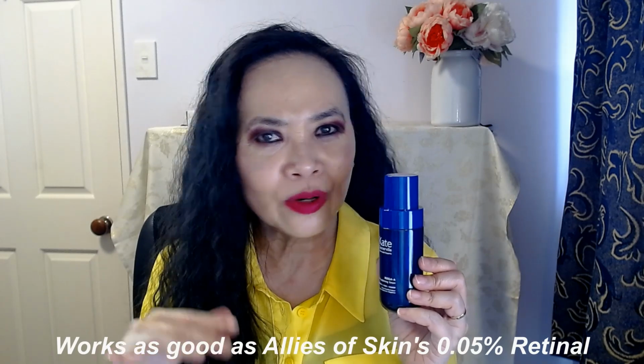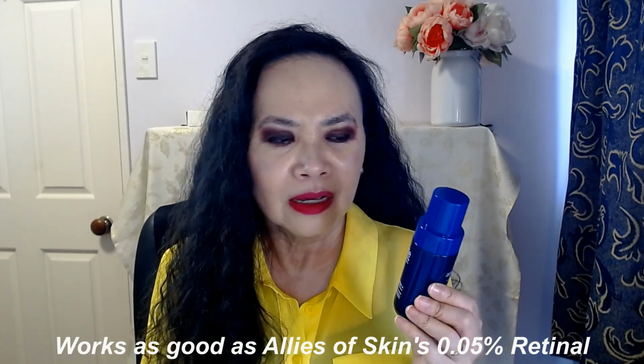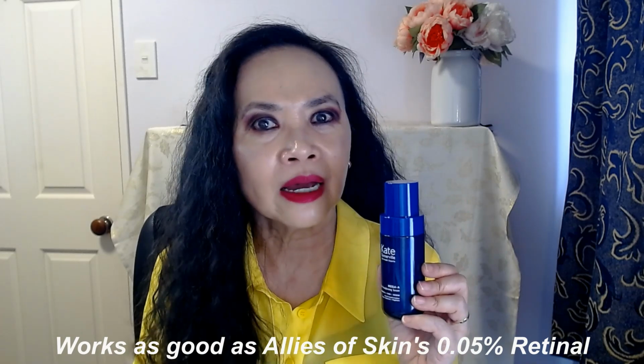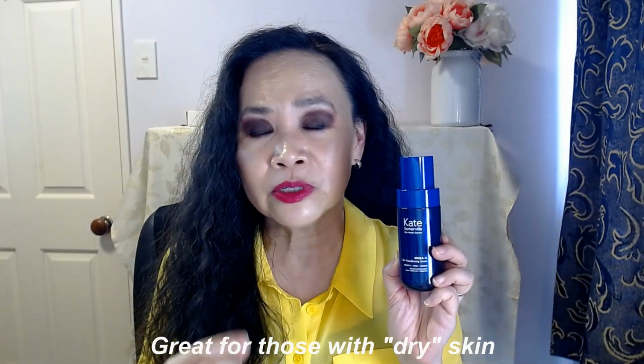And I find that it's working as well as my Allies of Skin 0.05% retinaldehyde product. I mean, this is not too far behind. It has equally lightened and brightened my skin. If you have dry skin, because of some of the oil content here, it's really suitable for those with mature skin. So if you have dry skin, you've got mature skin, and you're looking for something that will genuinely transform your skin, delaying the aging process, then start with a low-strength retinaldehyde, which is this product here. This is a genuinely good product. Not the cheapest, but yeah, you can try it out.